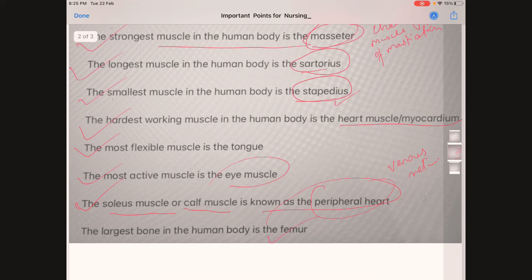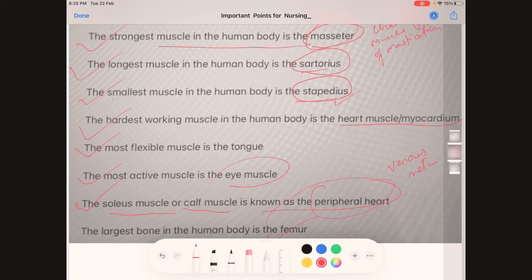The largest bone in the human body is the femur, whereas the smallest is the stapes.